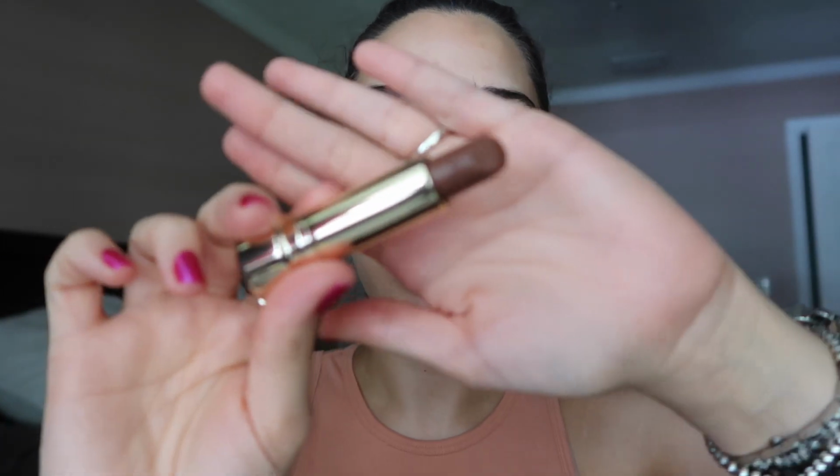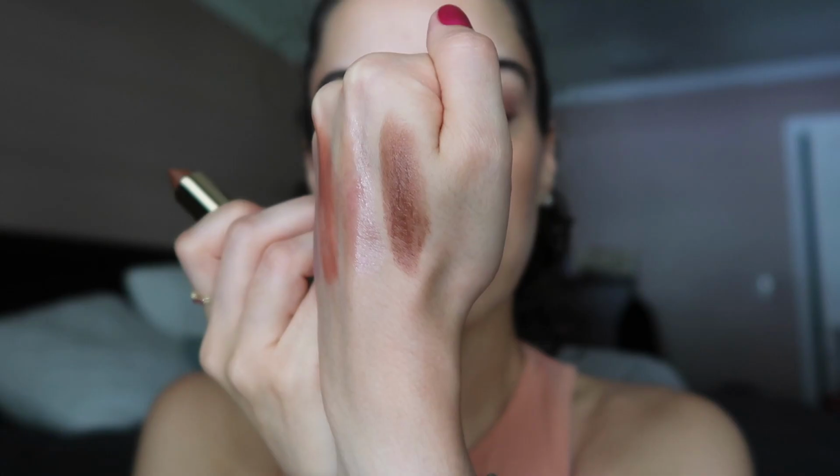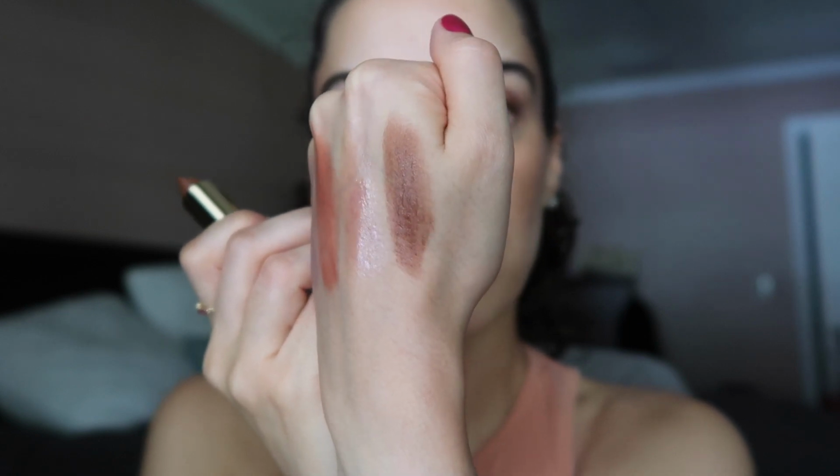Lastly, I'm gonna go in with the lip combo I've been liking. This is my Merit lipstick in 1990. This deep chocolate brown, so beautiful. If you guys did not catch my shorts last week, I used all of the Merit shades that I currently own that are my favorite fall shades, and this was one of them. This is one layer and my bottom lip is 2 layers, so you can really sheer this out or you can build it up.